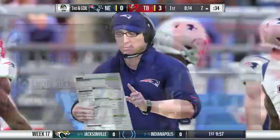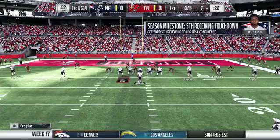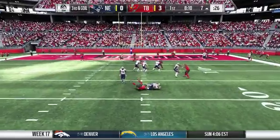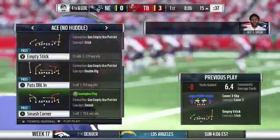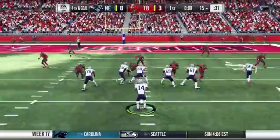That's already the 3rd time they've looked his way on this opening drive. He's caught 1 of the 3. That doesn't mean they won't continue to go in that direction. It feels like they think they got something good going there, and they think those numbers are going to increase. And he's going to go down. Sacked right around the 17. They're not going to kick it. A chip shot, but they're going for it down 3 on 4th down.